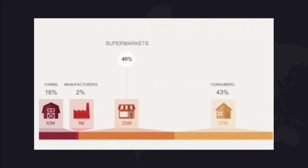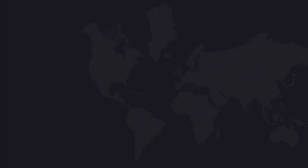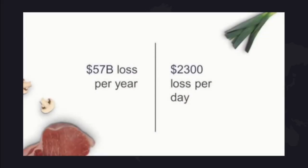In USA alone, 40% of the total food waste is caused by the supermarkets, with annual loss of $57 billion. And that is only one category of products in one country. We are not taking into account the other categories of products and other countries of the world. And that total waste across the world is contributing to the climate change in a very bad way.